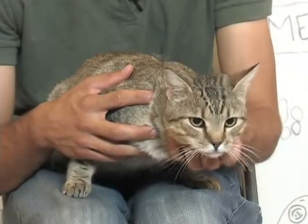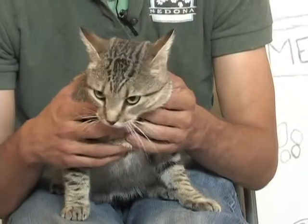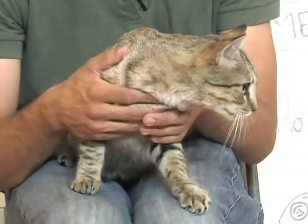This is Moose. He is about 1 year and 2 months. He is a domestic shorthair. He loves to play, loves to go and explore. He's very much a cat in that sense, but he also loves attention. He doesn't mind if you pick him up and give him a little pat down.